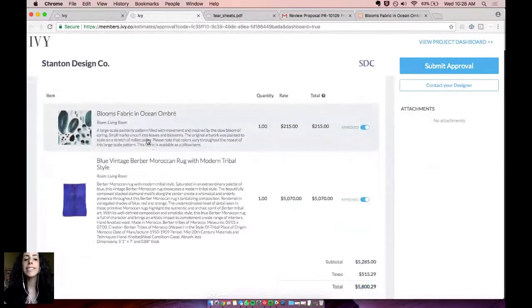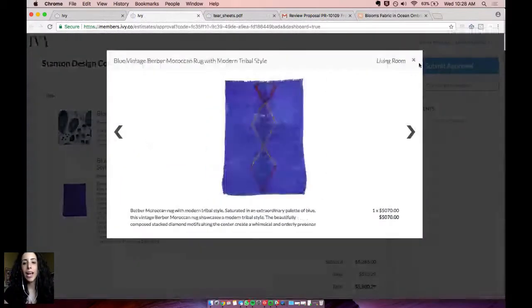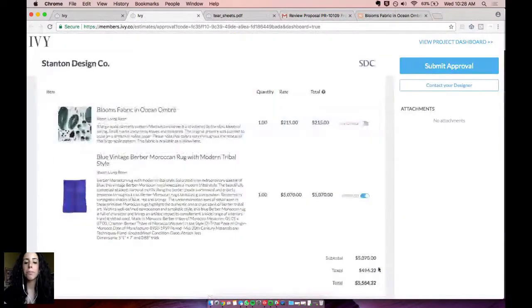They can say yes or no to each item individually. They can click on it, scroll through it, and it's such an easy experience for both you and the client. You'll see here when they decline an option, their balance automatically updates, so there's no math. It happens automatically. And then they can submit their approval directly to you.